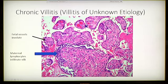This is what we're seeing histologically. These are all maternal lymphocytes and histiocytes. They are going right along the border where the cytotrophoblast, the trophoblast that will replenish the syncytial trophoblast, live.